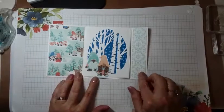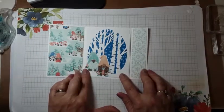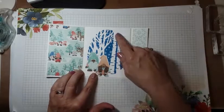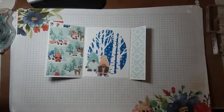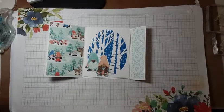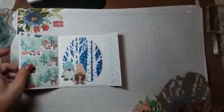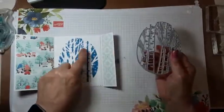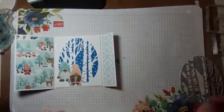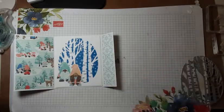Then we have more designer series paper. And now we have a pair of little friends. Now these, oh gosh, I watched a video. I didn't get dressed till kind of late because I was watching videos. So anyway, this die cuts these. It's the Aspen die.